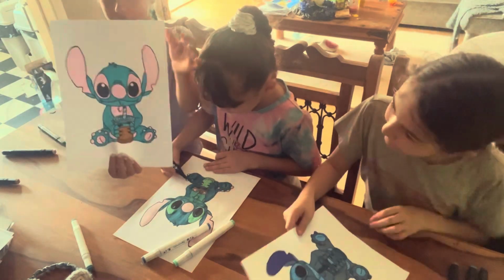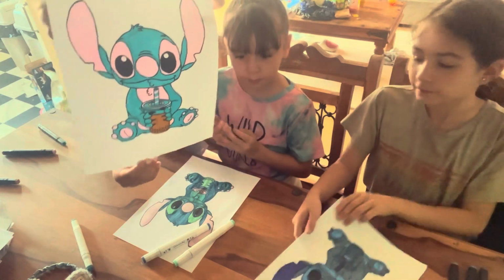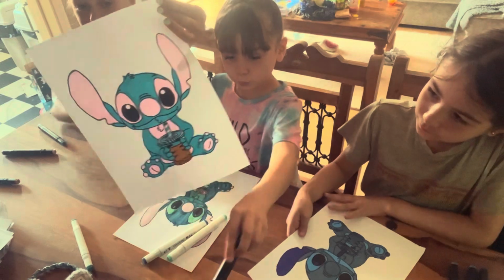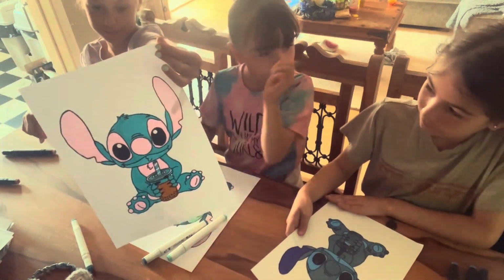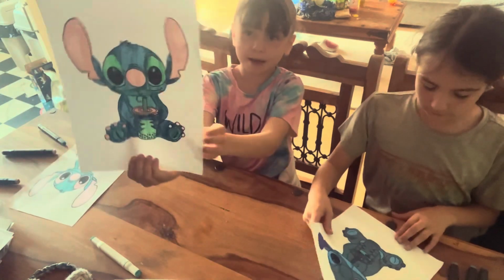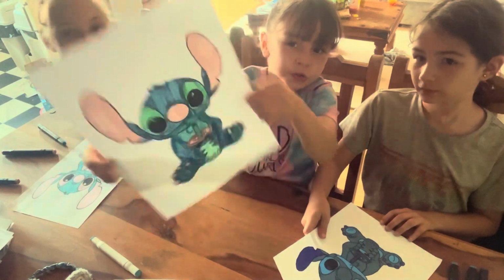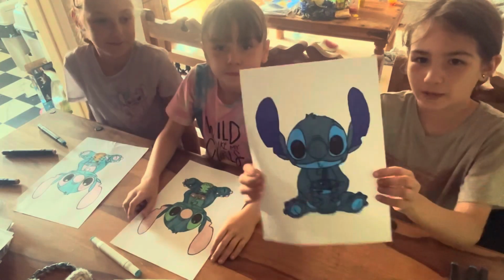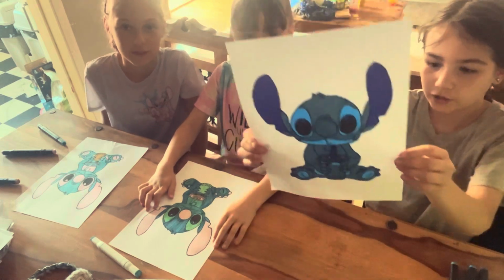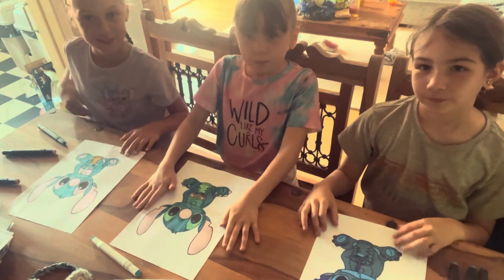Pictures. So first is mine. Then it's really cute. Then it's the Stitch pink and blue, because Angel is full pink, Stitch is full blue. And now this is mine. You can't really see it that much. Comment down below which one is your favorite picture.